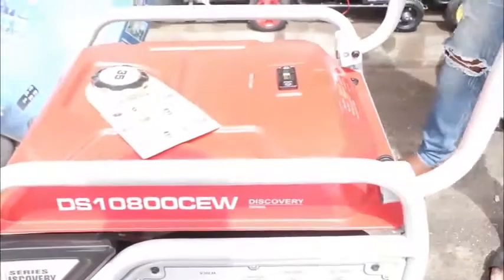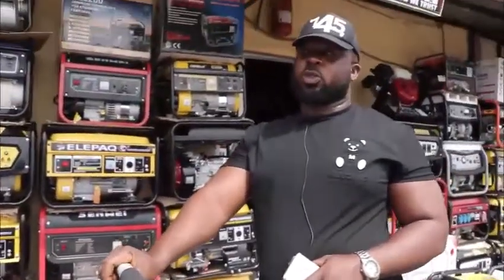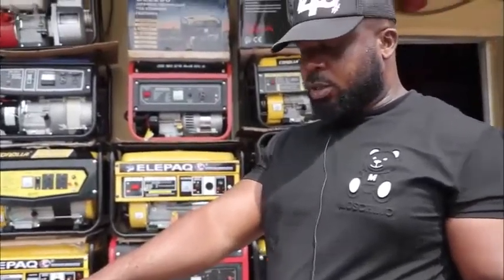The High Power generator is under 2 years warranty with a full 100% copper coil. So when you buy it, you are sure of your guarantee. It's 2 years warranty. And how much is it? This is 550,000. Is that the last price or is it negotiable? It's negotiable.